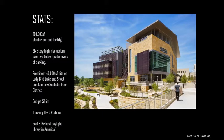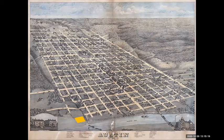So this is a 200,000 square foot, 6-story high rise. It's on this amazing site, as I said. And the goal that we set with City Council before we got started was to be the best daylit library in America. And the city of Austin said it was going to be the library of the future.